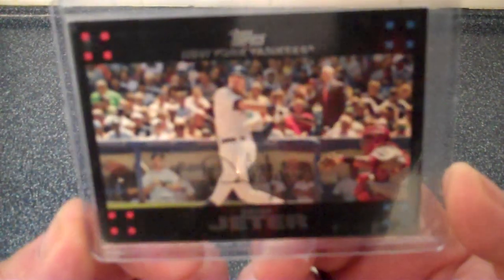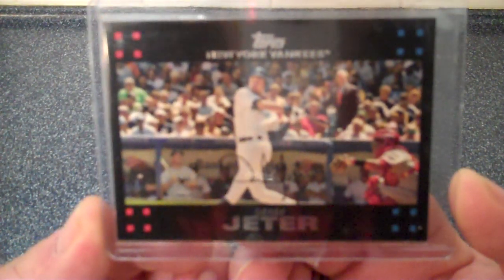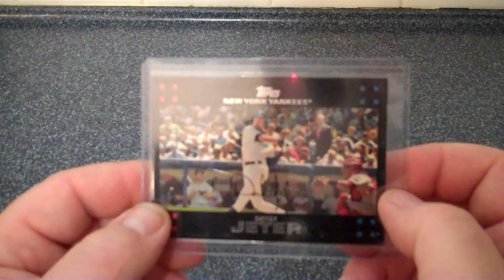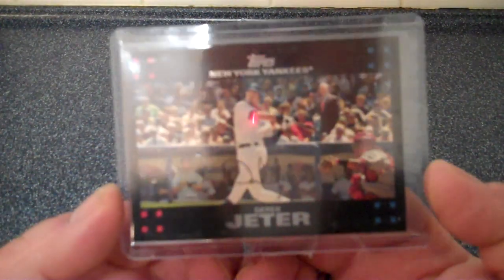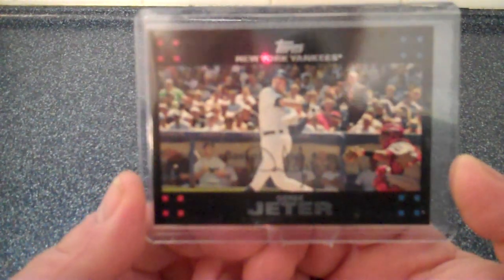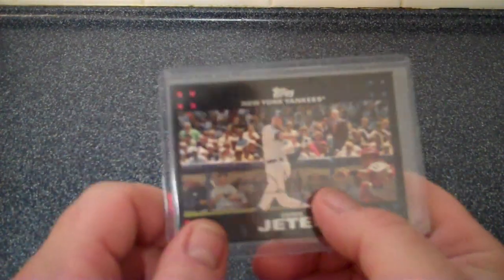He knows, and they sent me the error card of Jeter with Mickey Mantle in the dugout and George W. Bush in the stands. For those that don't know, there's Mantle and there's George Bush. So that's from 2007 Topps. So, thank you very much, Bob. I am actually, I don't know, but I'm pretty sure that they have, do they have a chrome version of this? If anybody knows that, let me know. I don't know if they just made the error, this card.